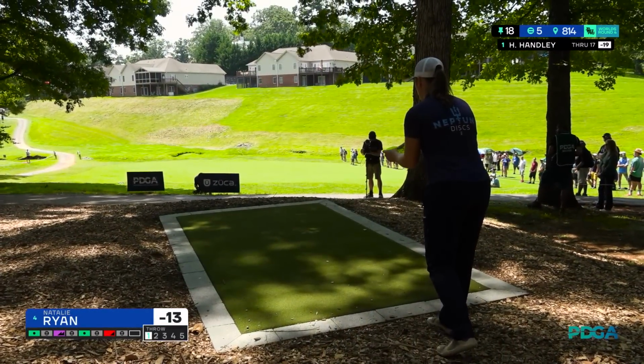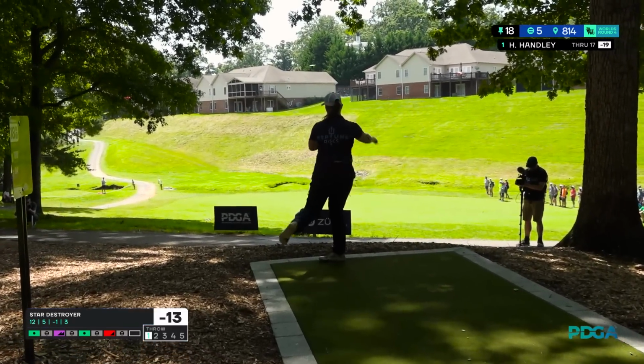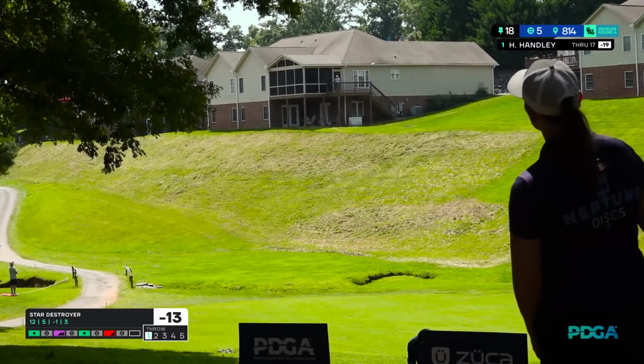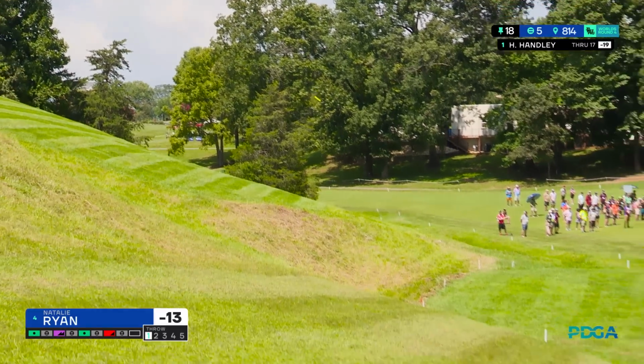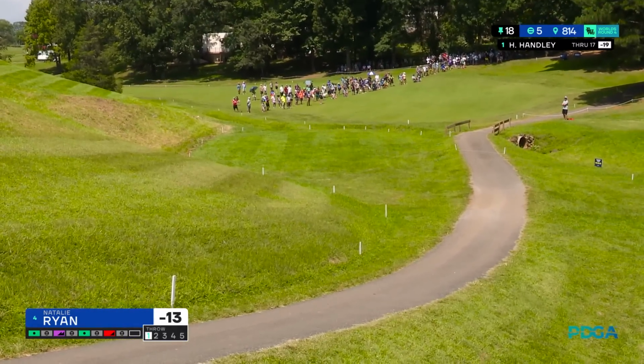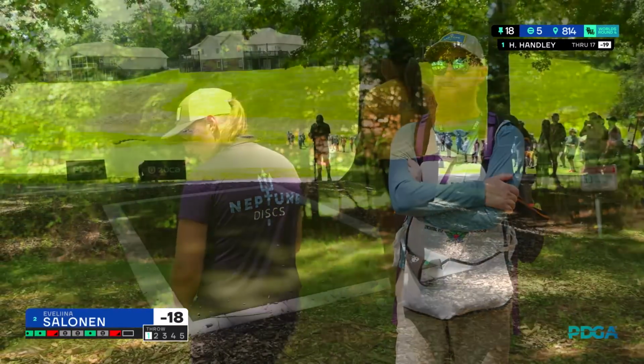Kick it in. These tee shots are so impressive. A lot of the mid-level players are forced to land in a kind of pinch point just after the bridge. It's only about 30 feet wide at most. Natalie, down the hill. No chance. Yeah, hanging out wider, but actually OB on that deep side.